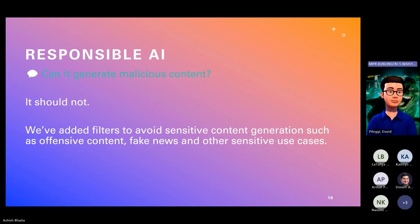So again, can I generate malicious content? Again, the answer is it should not. We have baked in a lot of safety filters, content moderation filters, that it should not generate hateful, violent, self-harm, sexual content. We've also tried to tackle things like copyright content getting generated, jailbreak attempts when people are trying to steer the model to do something that it is not supposed to do. So again, some of that safety is also pre-built.